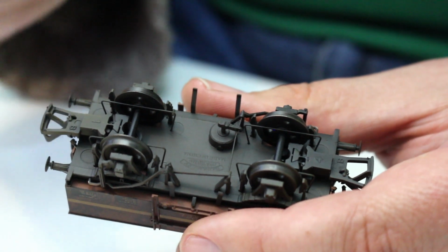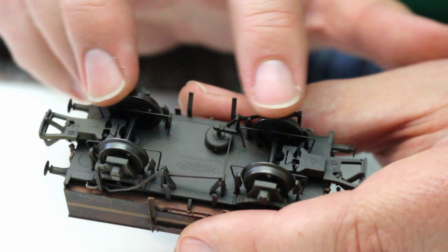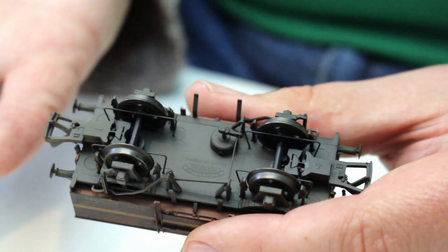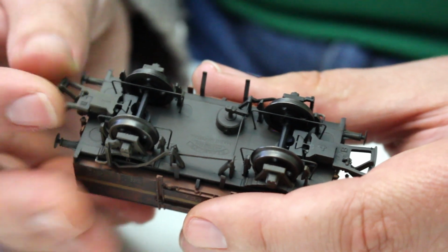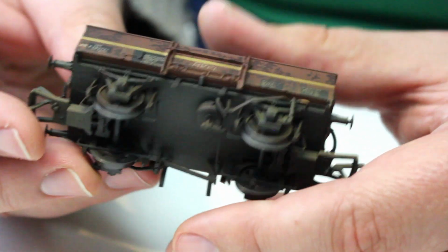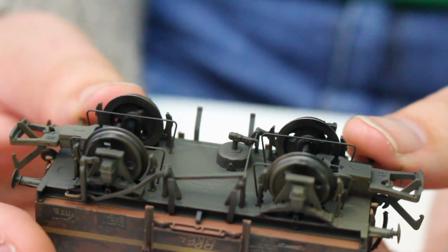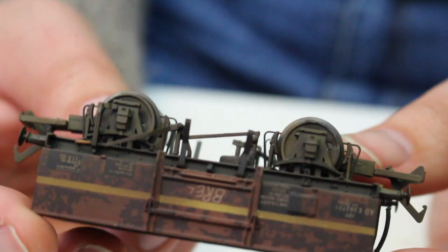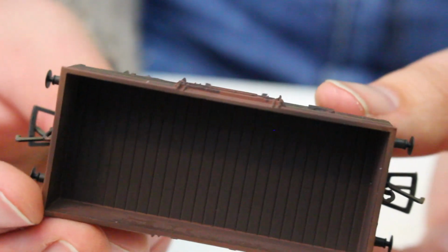We've got the couplings there in NEM pockets, and again, the NEM pockets themselves rather neatly fit, hidden away between the wheels, so if you want to remove these NEM pockets, then they're not really too obtrusive. And we have fitted into these the fairly typical now slimline tension lock couplings, but you can take those out and replace them with KDs if you want. So there's plenty of flexibility there for the modeller that wants to use their own couplings.